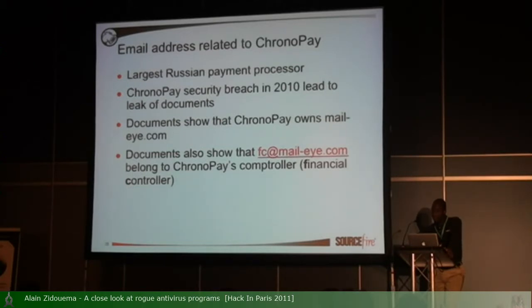I don't know if you guys are familiar with ChronoPay. It's a really large Russian payment processor, and back in 2010 they had a security breach that allowed hackers to get a whole bunch of documents related to how they operate in the background. And we know, based on those documents, that the email address fc@mail-i.com belongs to ChronoPay's controller. In this particular case, a controller is also called a financial controller, so that, I guess, explains why it's fc@mail-i.com.